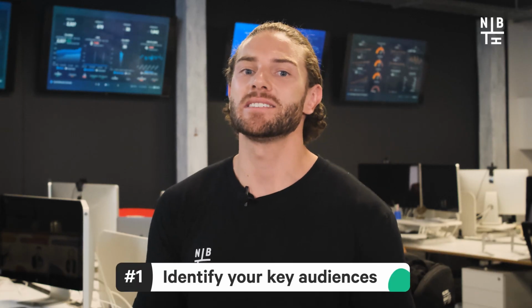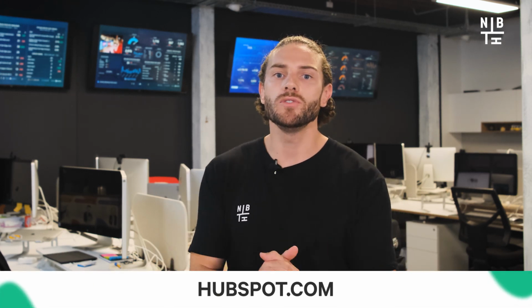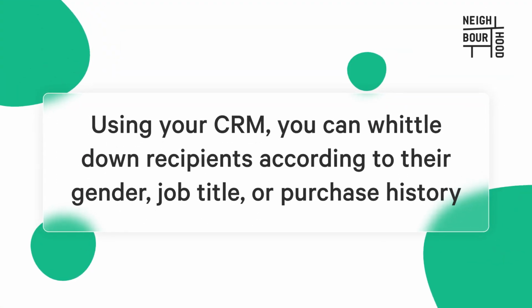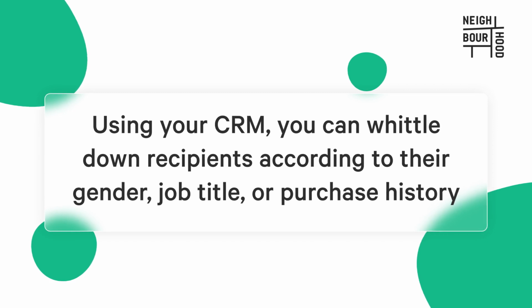Firstly, you'll need to identify your key audiences. With a customer relationship management platform like HubSpot, you can use your customer database to create highly segmented mailing lists. Say you want to promote a new product to relevant audiences. Using your CRM, you can whittle down recipients according to their gender, job title, or even purchasing history.